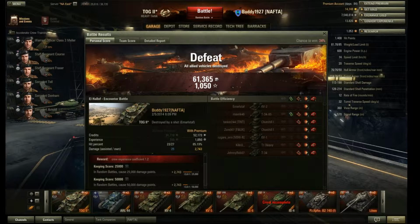As you can see, our tank shot a total of 27 shots, 23 hits for 85-19. But look at this. This is one thing I like to say about this Tog. We received 61,365 credits, 1,050 research points, and this is a defeat, guys. But look at, because of the power of the Tog, it still makes money. It still makes credits.